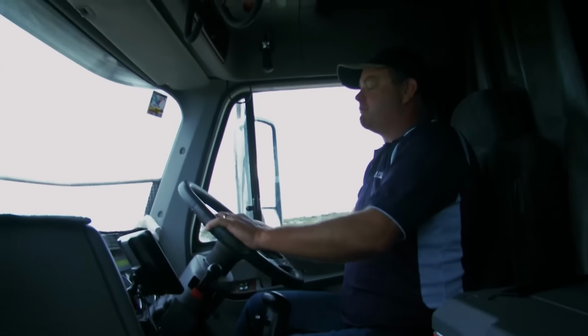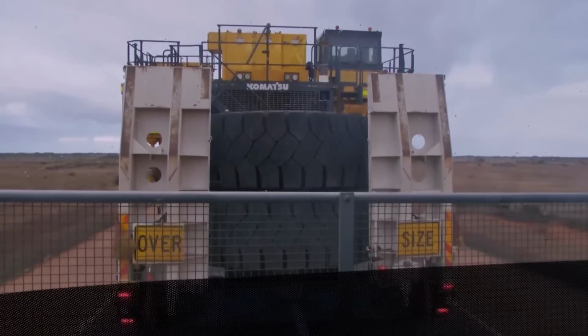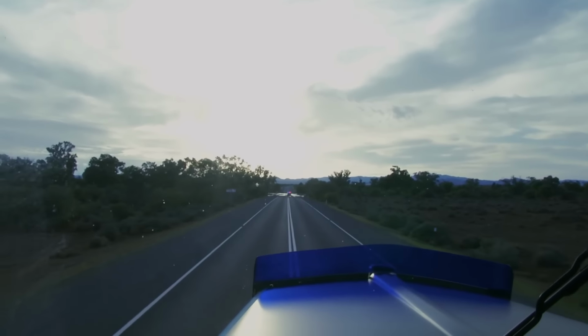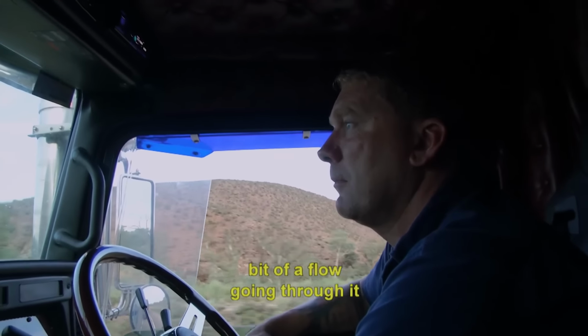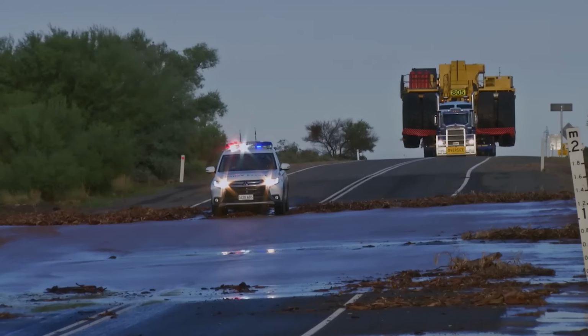It's all a matter of having confidence in the bloke that's up in front. He's in control of the whole lot. Like if I decided I wanted to stop, I couldn't stop. I've got to rely on Cameron up in front. And now, their first test. Floodway down here, it's got a little bit of a flow going through it. We've got a bit of water over the road up here.